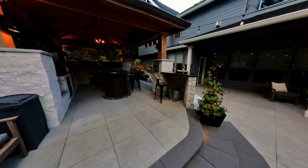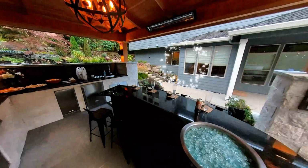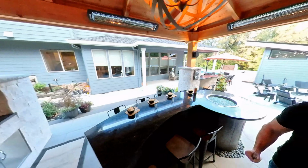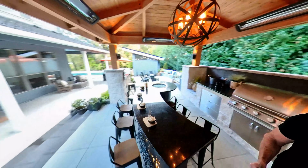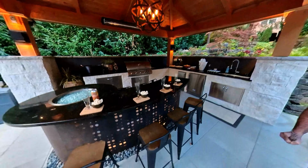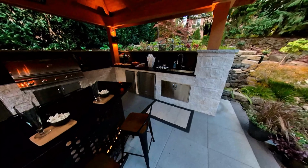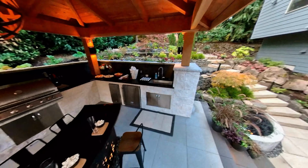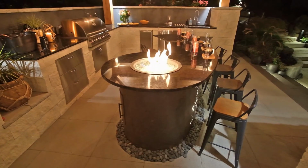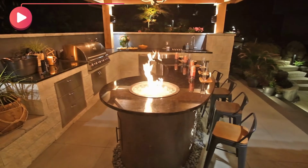Now, this job does an amazing job at that. Out of the main windows here, we had the main focal area of the covered structure. We added the fire pit over there with the table. It's a tabletop fire pit with an outdoor kitchen. I promise you that it's going to grab your attention from inside the house, and it's going to make somebody want to go out there and explore that space.